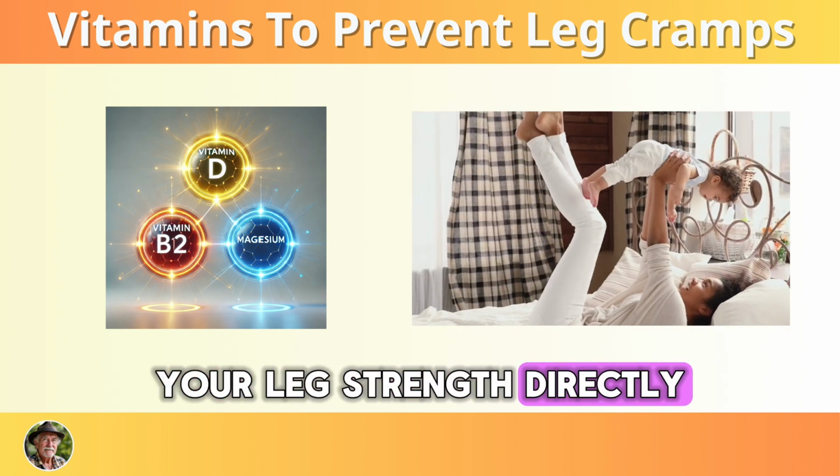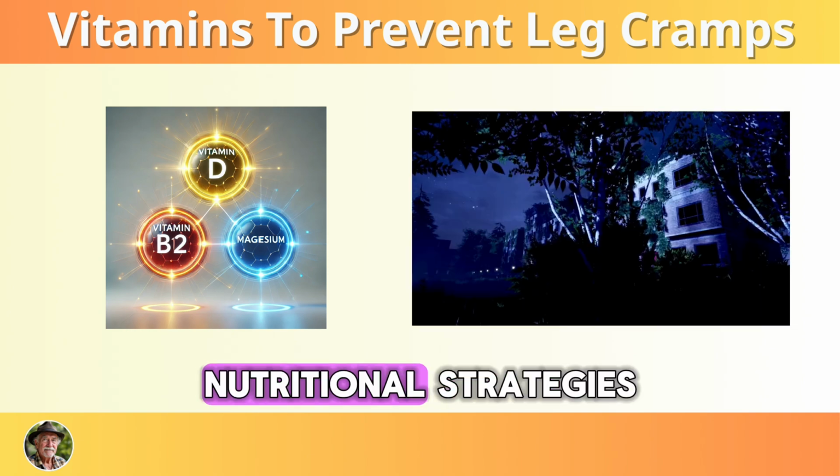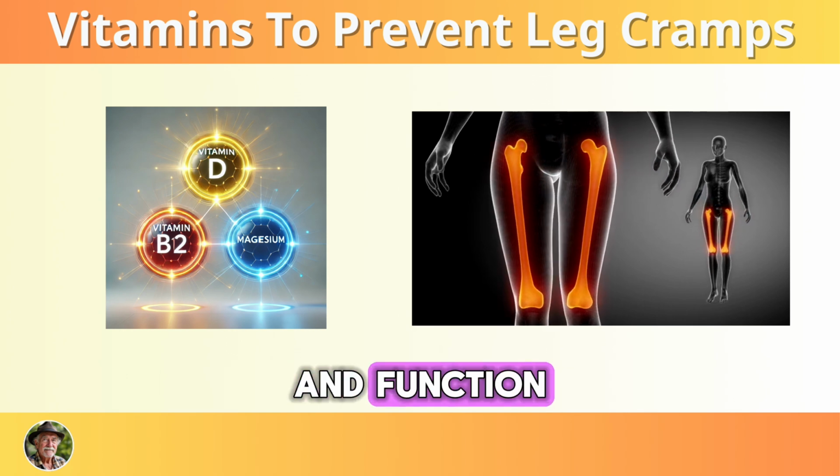Remember, your leg strength directly impacts your independence and quality of life. These simple nutritional strategies can make a profound difference in how you feel and function.